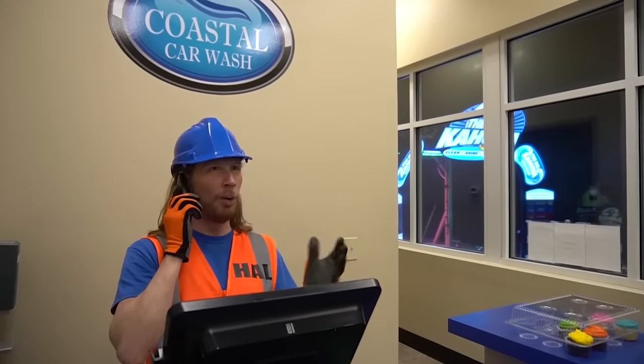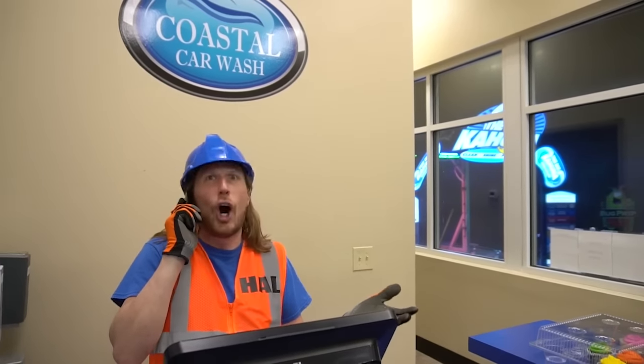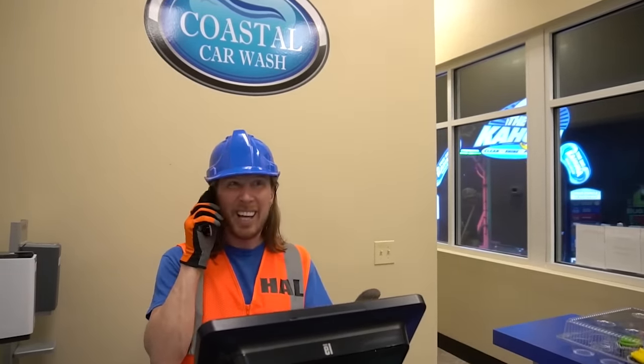Because of Carwash, the home of the big kahuna. Well, of course we wash cars. Because of Carwash, the home of the big kahuna.